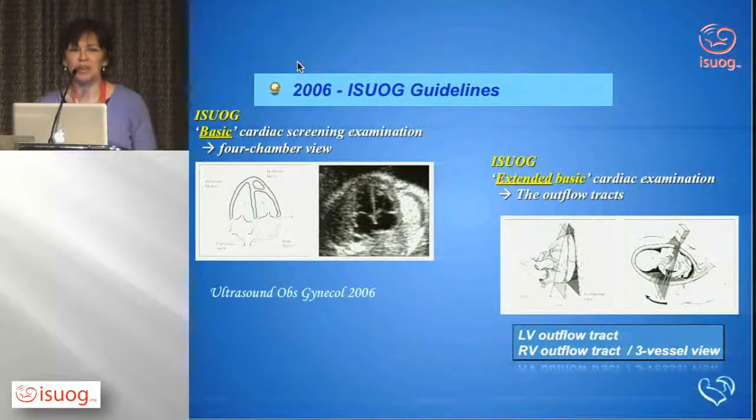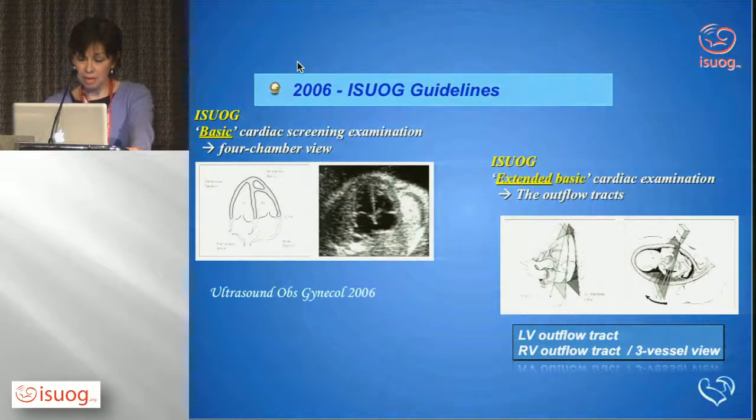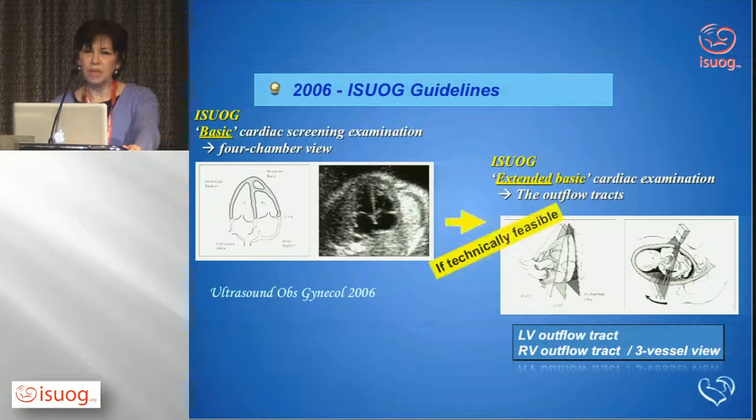So yeah, I thought I would start with this slide because last year in a similar course to this in Paris, I was asked to talk about the 2006 guidelines and detailed fetal echocardiography. This was one of my slides which referred to the first guidelines, which were divided really into a basic screening and an extended basic screening. But there was always, if technically feasible, you have a look at the vessels.